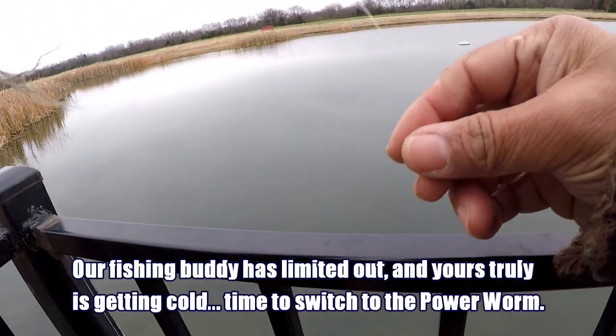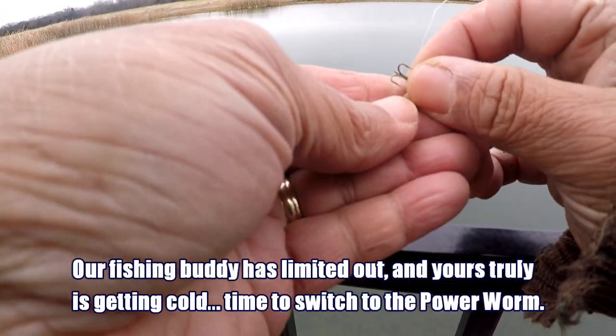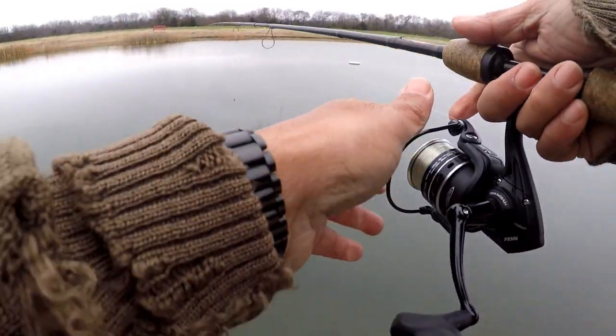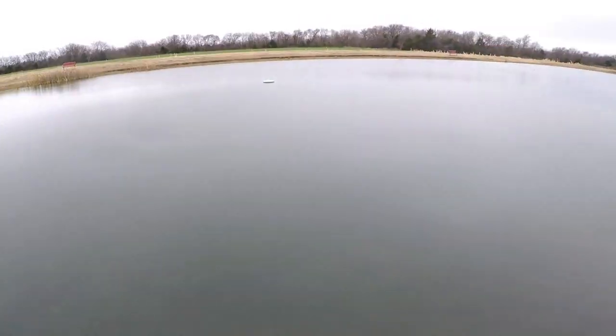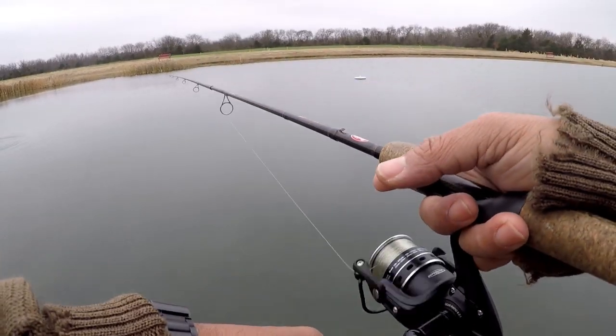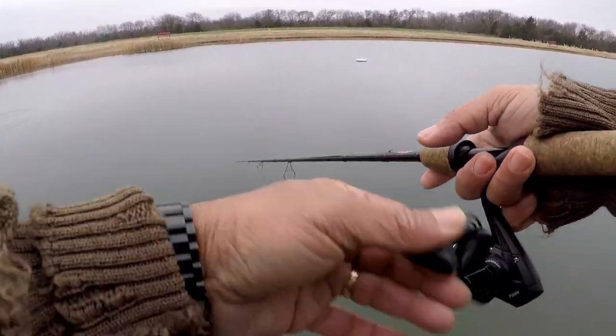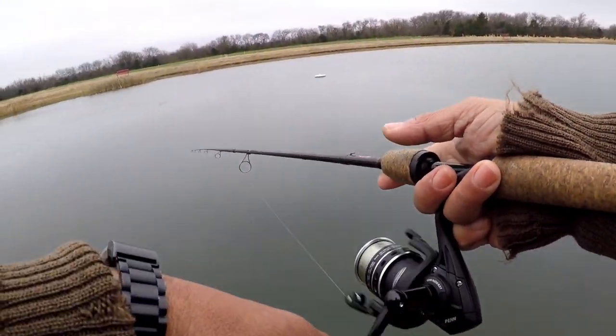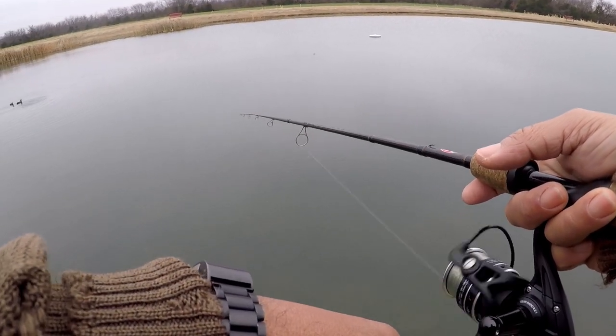Okay, so it's a little chilly, and we were getting hits off the black dry fly midge. Now we're going to go with a power worm and see if we can finish out the limit. Our partner's already limited out using power worms, so let's see what happens. There's another hit. Yeah, you can either stop when you're getting the hit, let it fall and they hit it, or you can keep going. Okay. It'd be better if I keep going. All right, I'll try it.